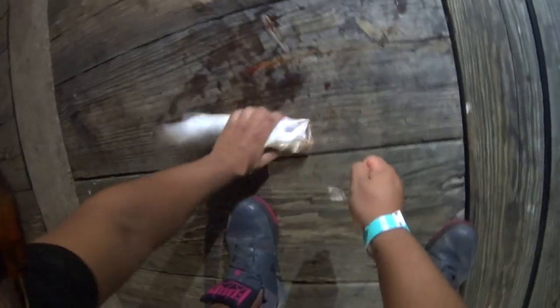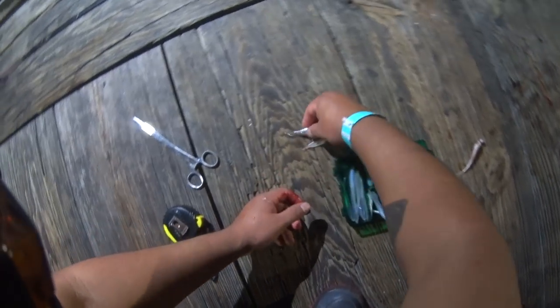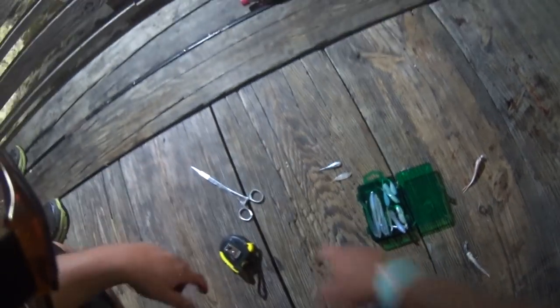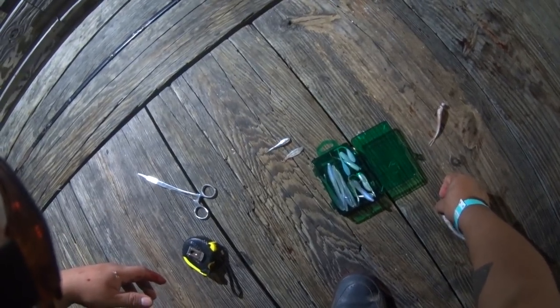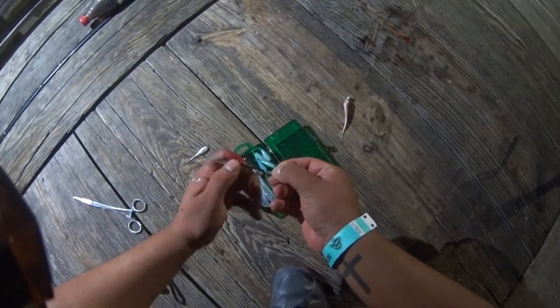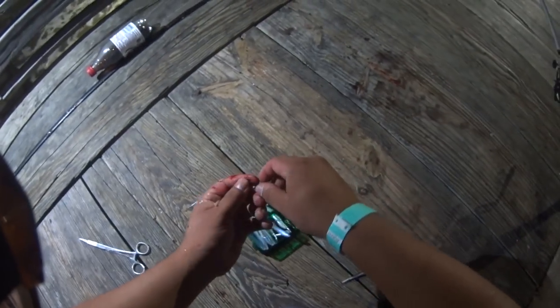Probably. Look what they're eating. So at this moment, I had an epiphany. Look what they're eating. They're eating shad. I wish I would have known this earlier. This would have helped me out so much earlier. We would have been limiting out on everything if we had known that they were eating shad. So I then decided to switch up to a 2-inch silver shad freshwater lure.